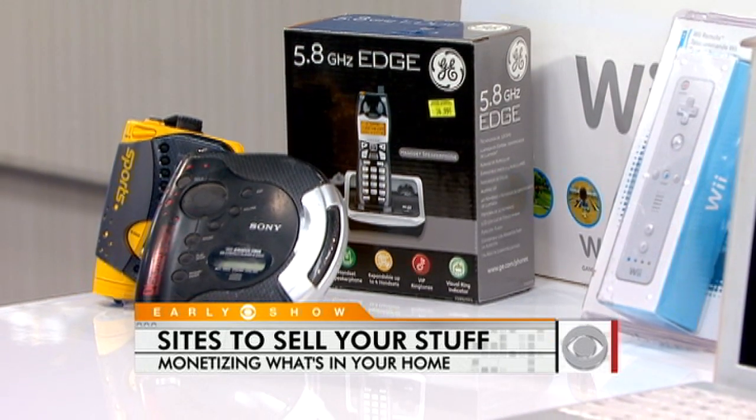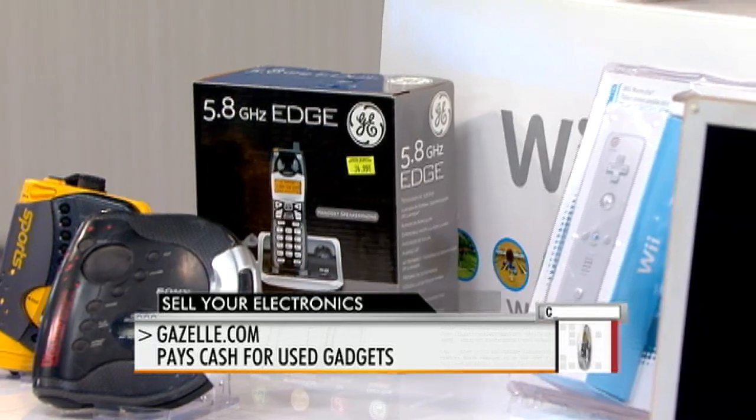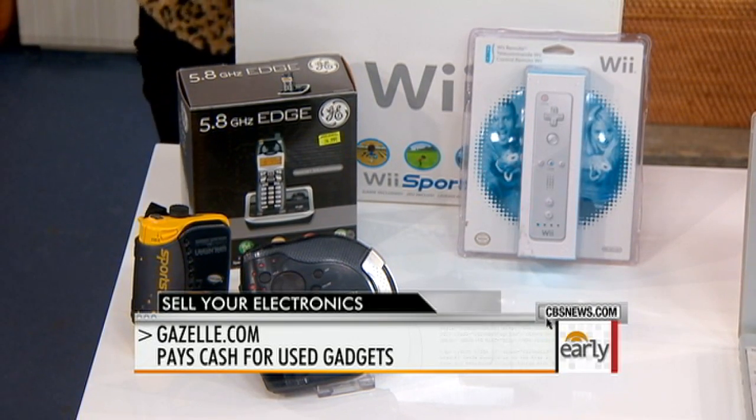The site is Gazelle.com, and they take your old gadgets. This Wii, for instance, is going for about $90 on Gazelle, and what they ask you to do is simply put in that item, give a description. Is it in good shape? Do you have any of the original packaging? You get a quote, they give you a shipping label, off it goes, and you wait for the check.